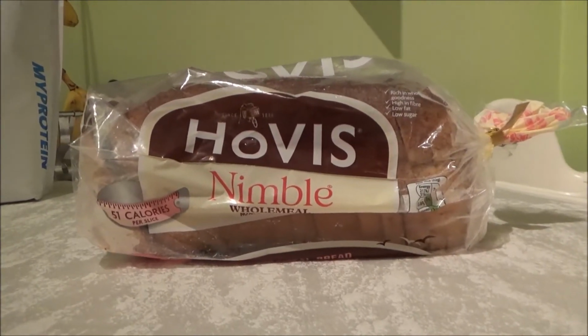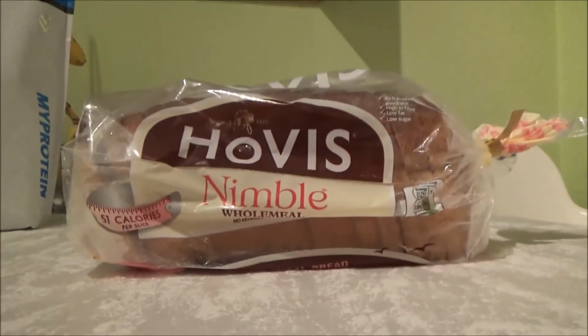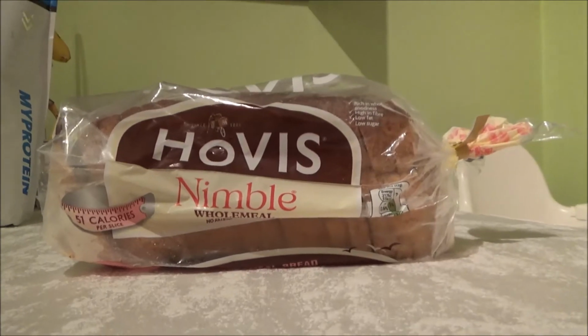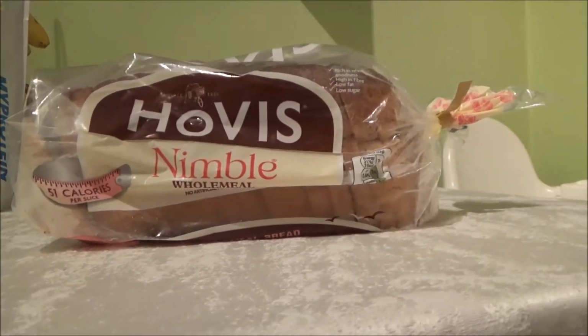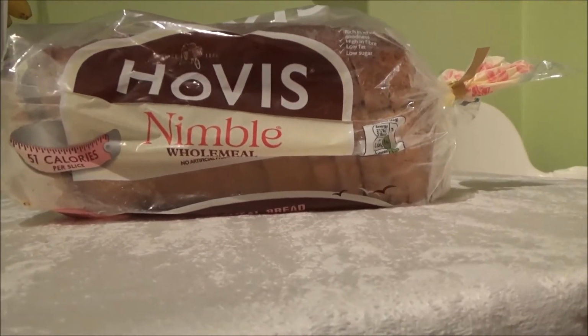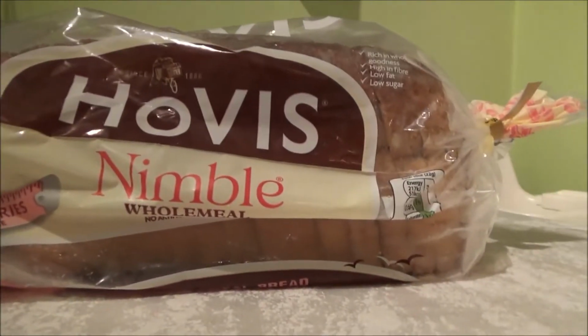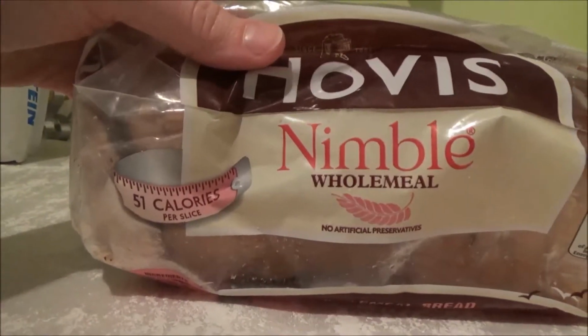Carb sources. Right, I've always hit carbs for breakfast. No particular reason, but I do feel that I want carbs in the morning. Cereals or porridges, it just seems to set me up well for the day. If I was to make a sandwich, I'd use Nimble bread. It's wholemeal, only 51 calories a slice. Let me have a look around for the macros.